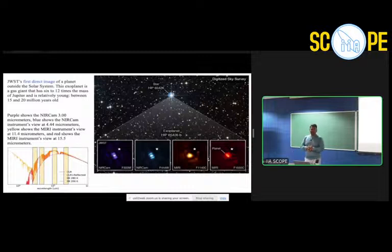Yes. How far is JWST from Earth? It's 1.5 million kilometers. It's quite far. 1.5 million. Yes. 150 million is for the sun.